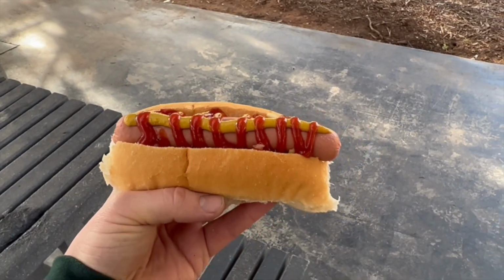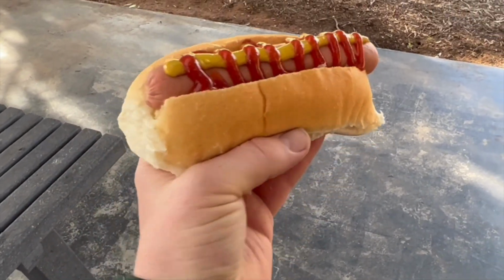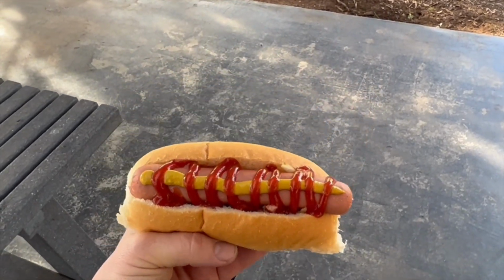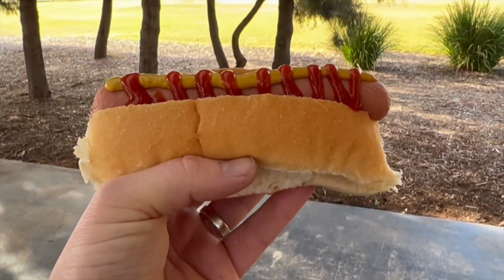Well, there you have it. That's my hot dog. We've put everything underneath and then put the sauce and mustard on top. That looks so good. Yummo!